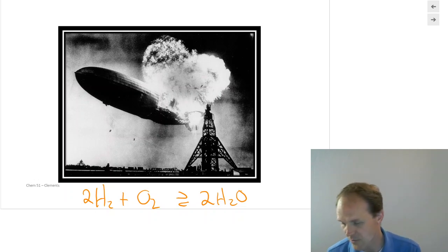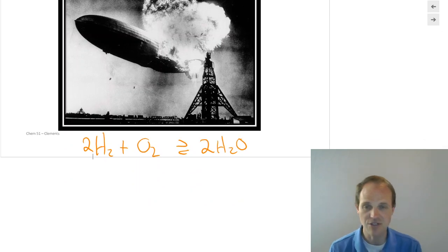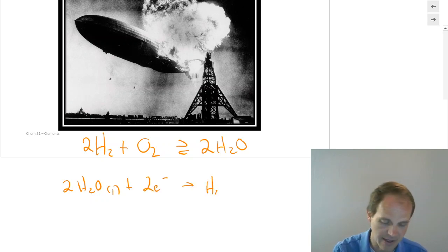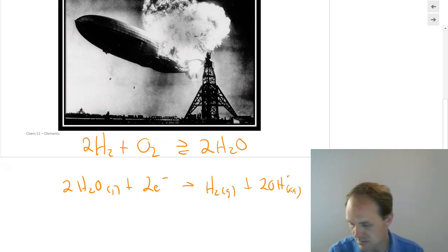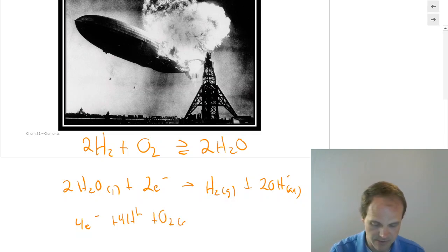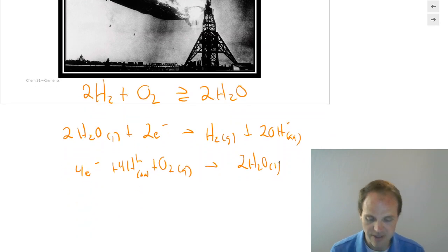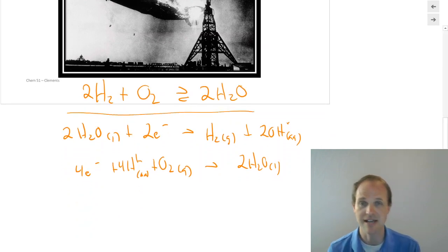That's the world running forward. I'm not going to go into all the details, but you can actually turn this into a half-cell reaction and think about it as an electrochemical reaction. If you do this, you get 2 waters plus 2 electrons goes to H2 plus 2 OH minus. And you've got 4 electrons plus 4 H plus O2 goes to 2 H2O, liquid. If you multiply those and add those up, you end up with the top equation there. So you get the exact same reaction. But now we've turned it into an electrochemical reaction.